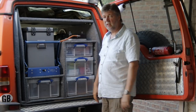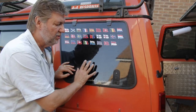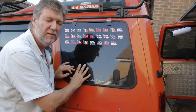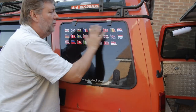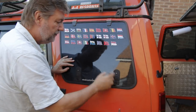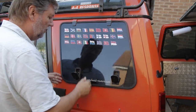So now we'll have a look at the side hatches. On the passenger side, this hatch was specifically kitted out so that it allows us to do roadside tea stops for cups of tea and short breaks. So apart from being able to show the 26 countries that Matilda's already been to, which also covers the three continents, the hatch is lockable. Simply pop this up.